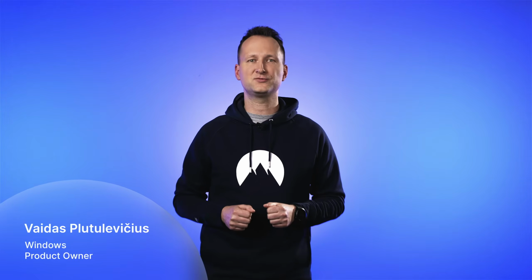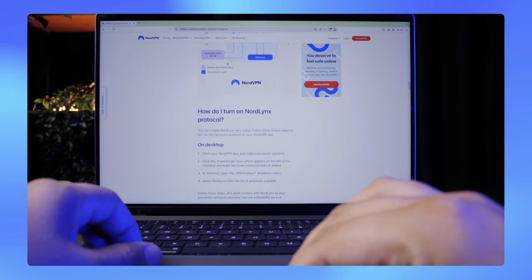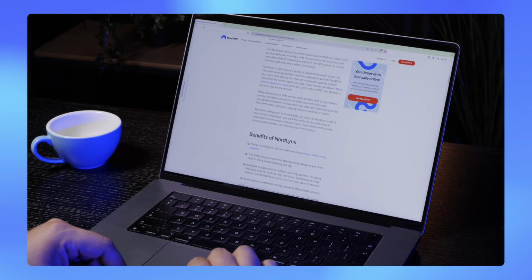Hey everyone! We've got some exciting VPN functionality updates for our Windows users that rolled out this fall. Let's begin with the NordLynx protocol. Previously, the NordLynx adapter was created and configured separately for each VPN connection, and then deleted after disconnecting. This process of creating and destroying the adapter affected how quickly connections could be established.